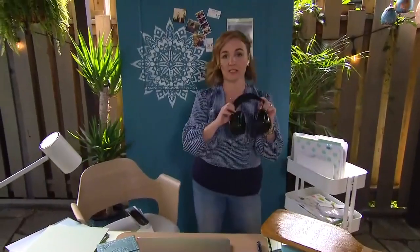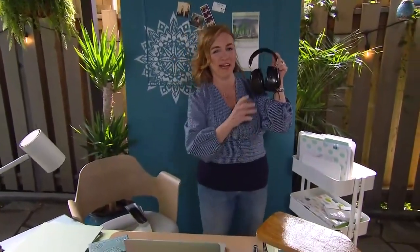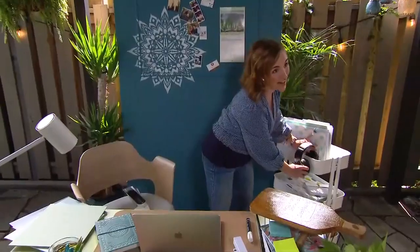Aside from the simple things like noise canceling headphones, which has been my best fashion accessory for the past few months, there are a lot of necessities that we all need to help us stay focused, right?